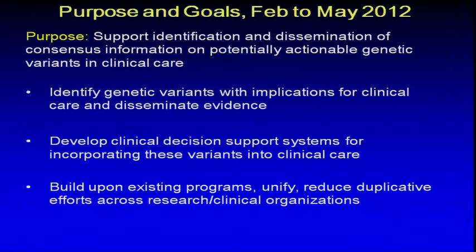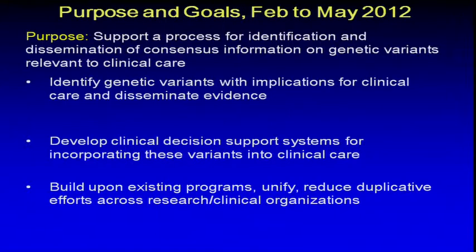So I've summarized some of the changes that we made and just to articulate what this looks like in our revised purpose and goals. So this was our original purpose and goals statement. We've modified the purpose to read, to support a process for identification and dissemination of consensus information on genetic variants relevant to clinical care. So we removed that emphasis on potentially actionable. The first goal: identify genetic variants with implications for clinical care and disseminate the evidence. This was a little bit broad, and the disseminating the evidence part needed to be described a bit more.